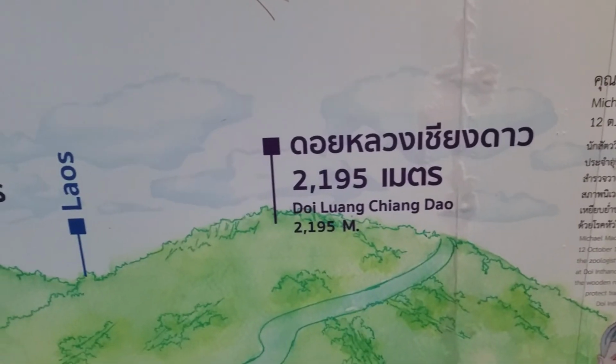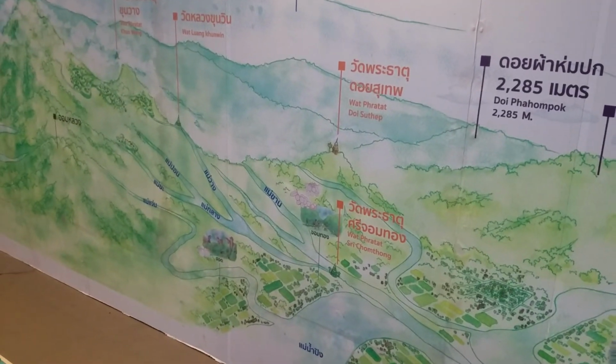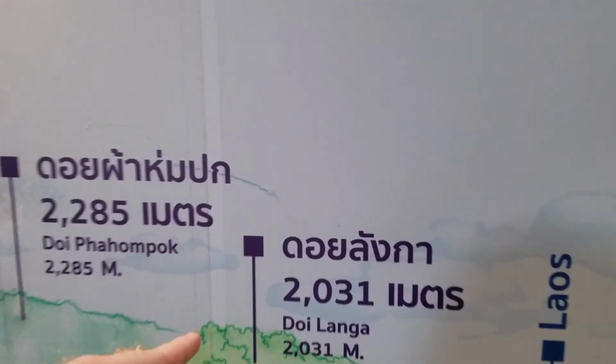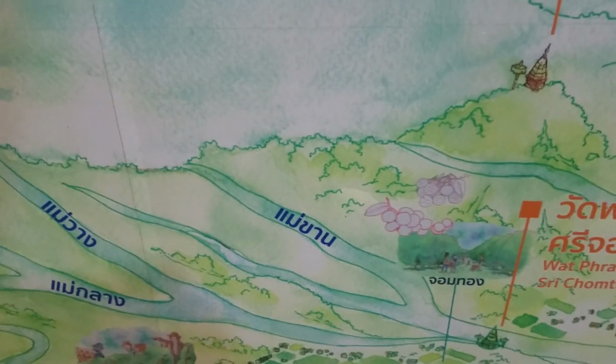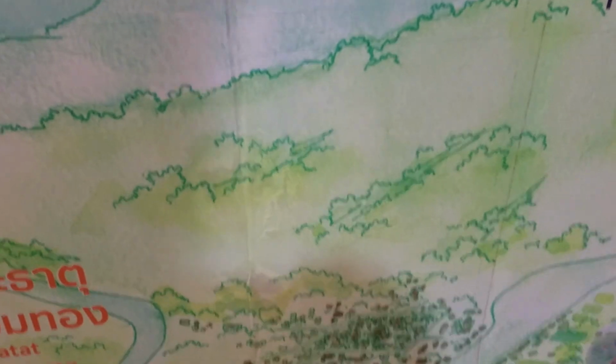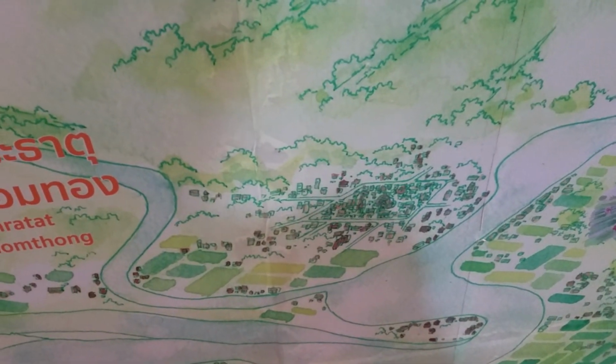So look, there's Chiang Dao, if you guys have been there. Oh, and look, there's the border with Laos. Over there, oh, that must be Chiang Mai. Yeah, that's got to be Chiang Mai's old city.